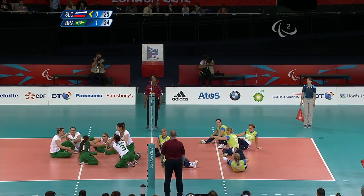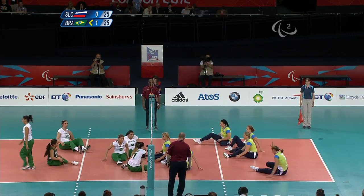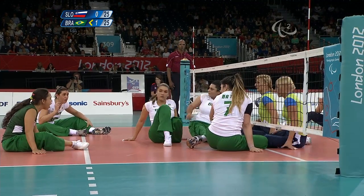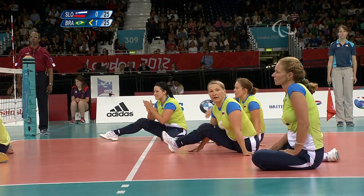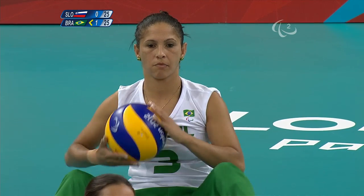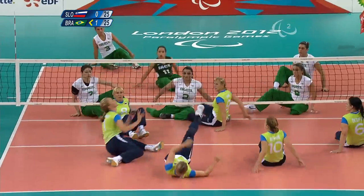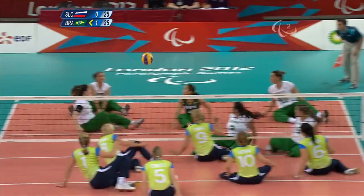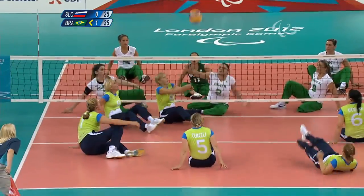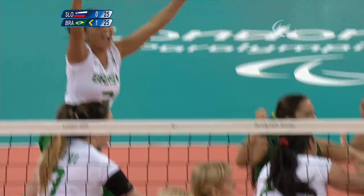Oh, really clever. Yet again, it's the beauty of precision rather than power from Natalie Silva. Just dinks the ball over the net into a little bit of empty space, and when you're expecting a ferocious smash, 25 apiece then. And Brazil take the point.